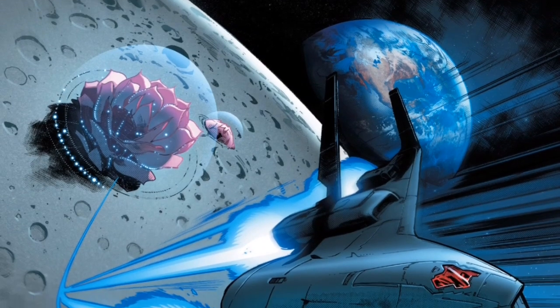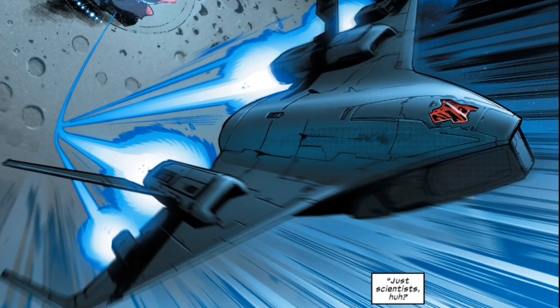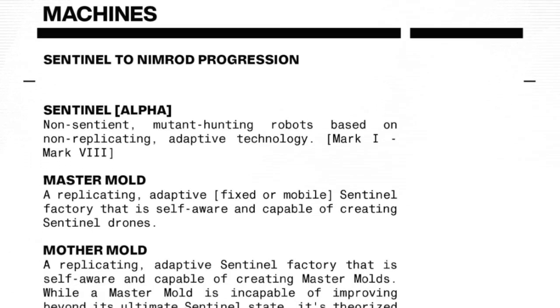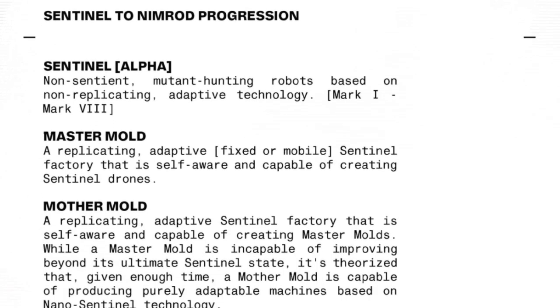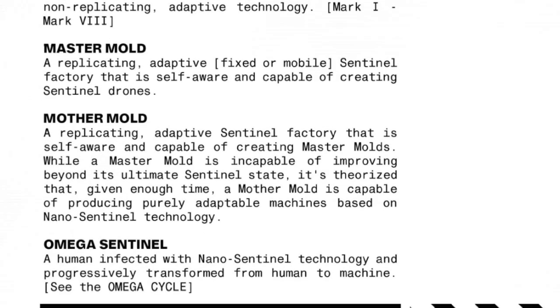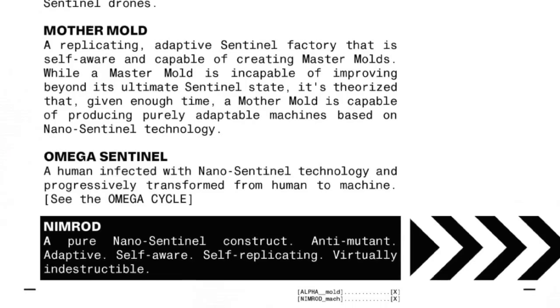And we see that they're actually leaving from their Krakoan base that's on the moon. And Wolverine goes, just scientists, huh? How exactly you think we went from sticks to bombs? And for the machines, this is their hierarchy. You have your basic sentinels. That's pretty much what the X-Men has been fighting for a very long time. You got master molds, you got mother molds, you got Omega Sentinel, and then you got Nimrod.